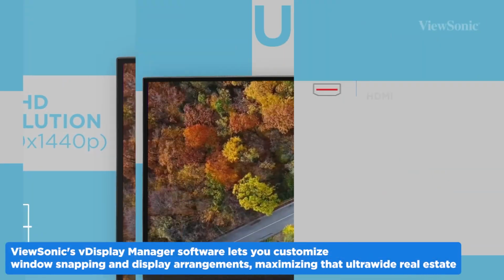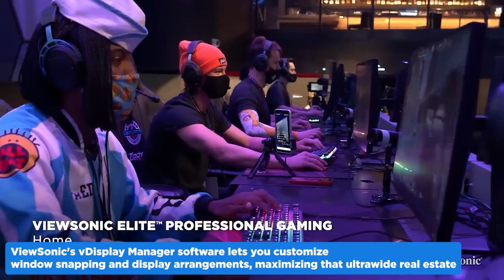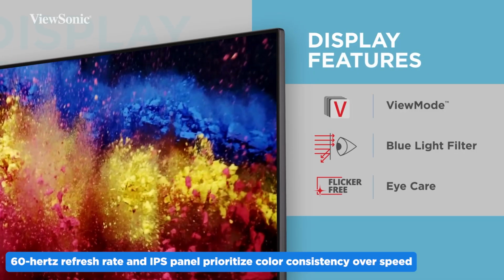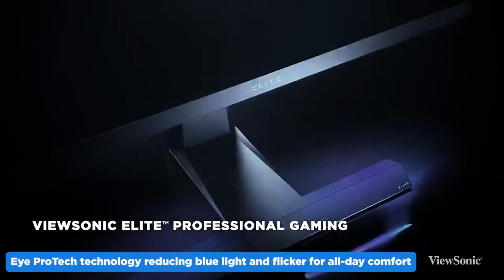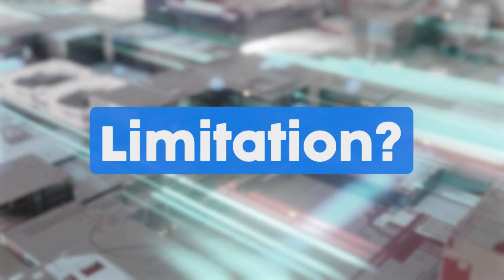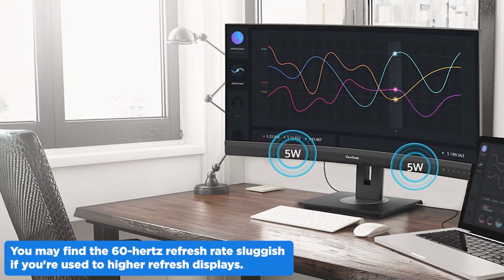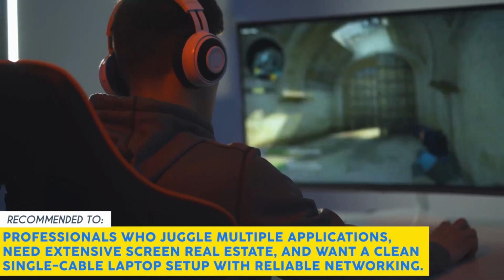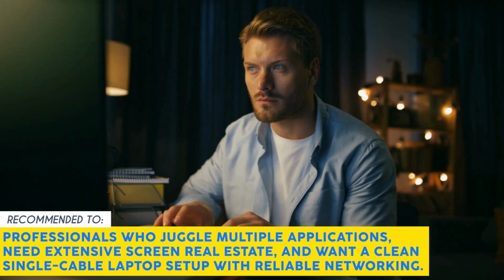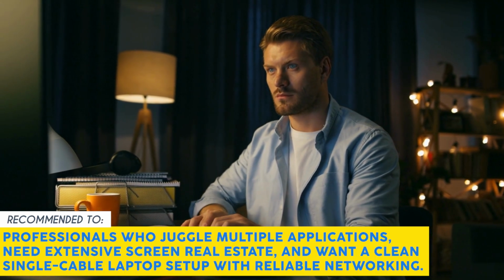ViewSonic's V Display Manager software lets you customize window snapping and display arrangements, maximizing that ultra-wide real estate. The 60 Hz refresh rate and IPS panel prioritize color consistency over speed, with iProtect technology reducing blue light and flicker for all-day comfort. However, you may find the 60 Hz refresh rate sluggish if you're used to higher refresh displays. Our team recommends this for professionals who juggle multiple applications, need extensive screen real estate, and want a clean, single cable laptop setup with reliable networking.